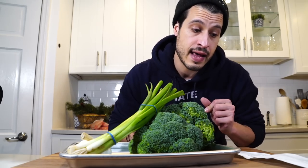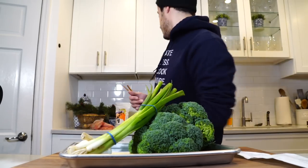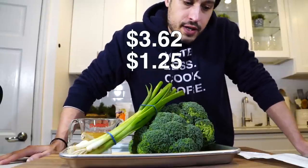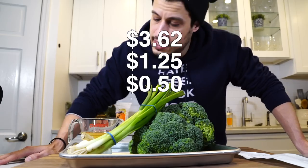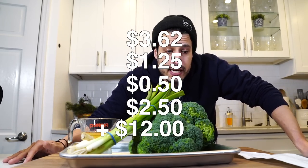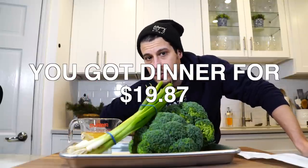But other than that, I bought the broccoli, I bought the green onions, I bought garlic, and some chicken stock. Broccoli was $3.62. Scallions were $1.25. The garlic was 50 cents. And the chicken stock was $2.50. So add on 12 bucks for chicken, and you can feed a whole bunch of people and not break the bank. And you're also controlling the quality of the meats and the vegetables, and you don't have to be at the whim of your local Chinese restaurant.